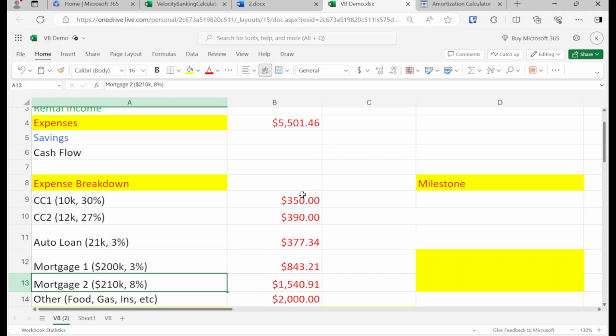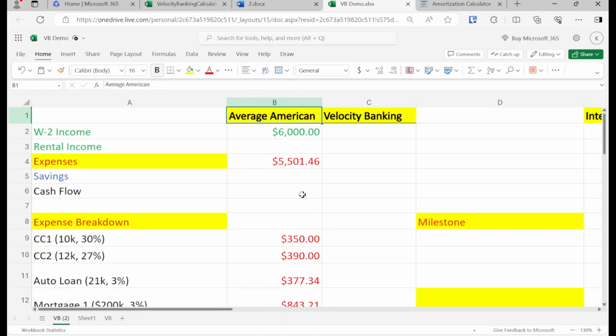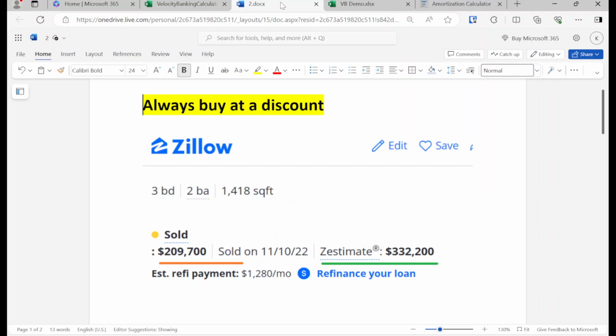Now, here's the secret when it comes to rental properties. The easiest way to build wealth is to buy it at a discount. So if you can see right here, this property was bought in 2022, at 210 at the peak of the market, and we got a $100,000 discount, right? So always buy at a discount in a nice area, and you'll pretty much create immediate wealth. And that's what we're going to assume that we've done here.